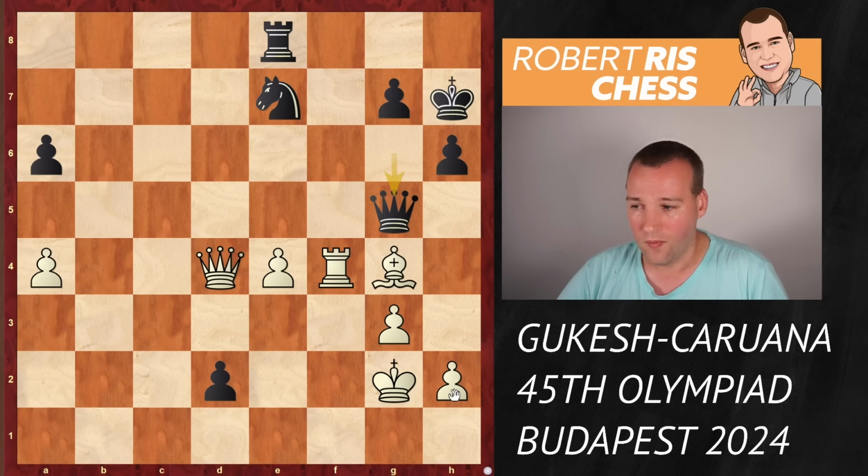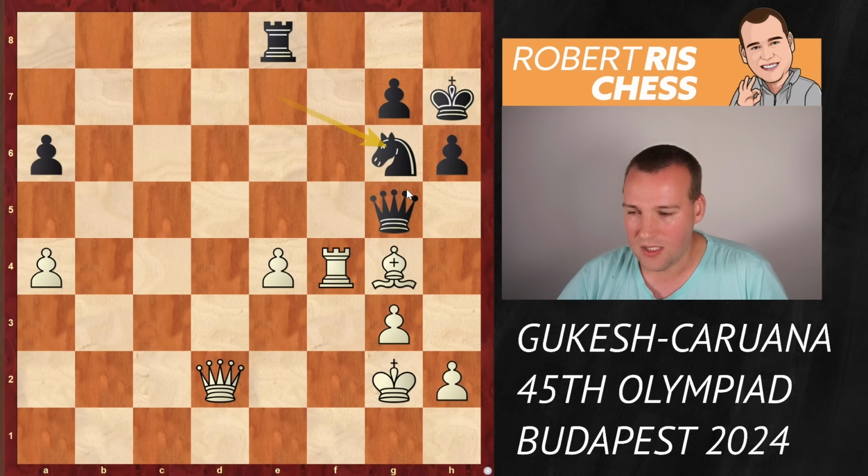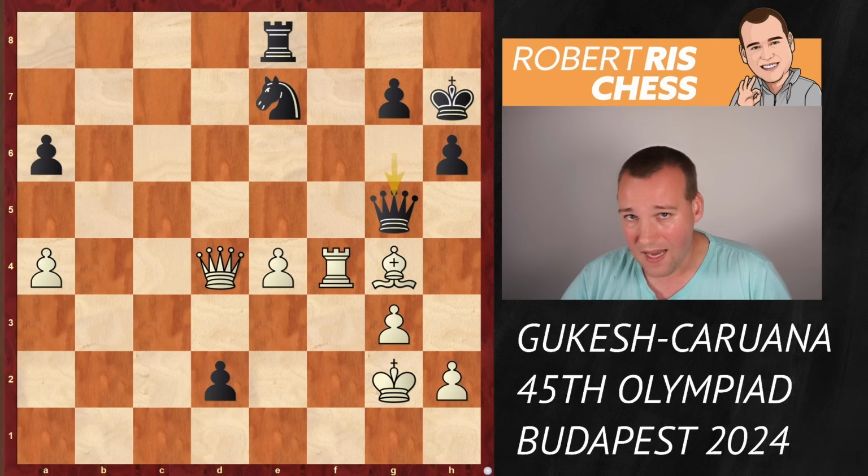Queen g5 was played, and well, that is a very logical idea, as in case of queen takes d2, okay, white is a pawn up, but after knight g6, black is still fighting against this rook, against the pawn on e4. Probably there are good chances to save the game here. However, again, Gukesh, he's in tremendous form.